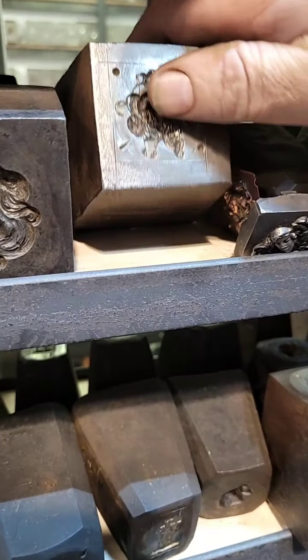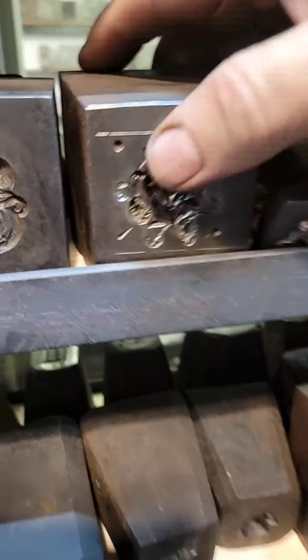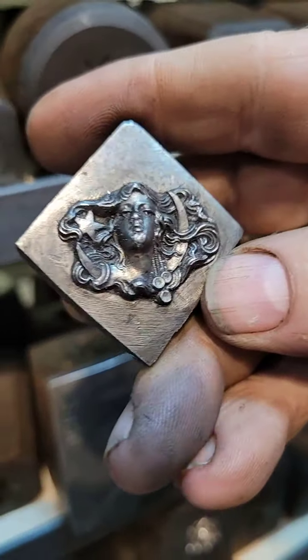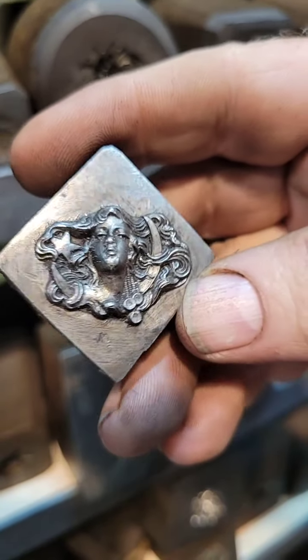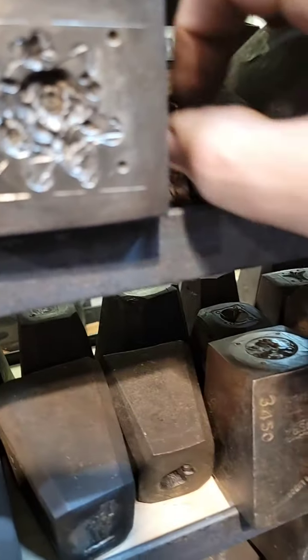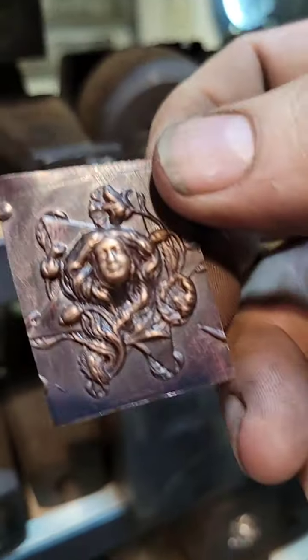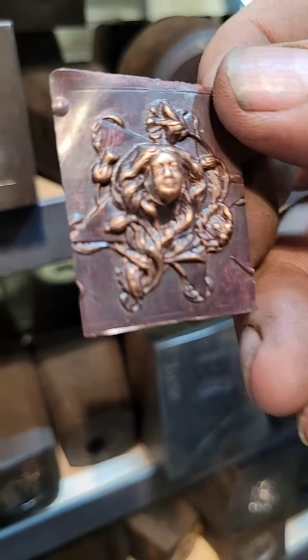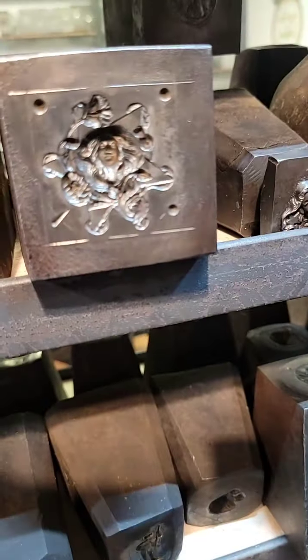It's kind of interesting. Here's another one. Just an entire star lady. Star. Oh, is that... No, we've already made this one. Oh, wow. Stars were a theme. But yeah, I've already done this one for you guys. I did a stamping of this one. Not a great stamping, but it's a great die. It's a great die. Pretty amazing.